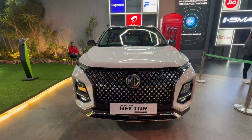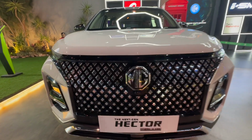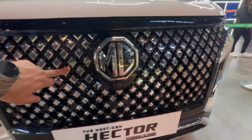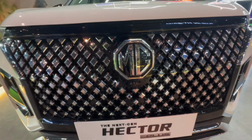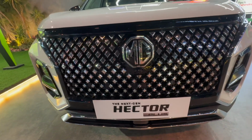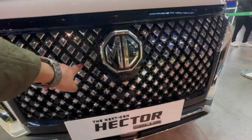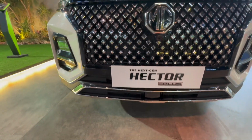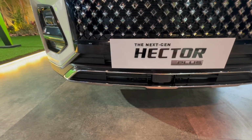As for the front profile, the first thing that I noticed is that the grille has grown humongously. It is a huge grille, takes 80% of the front profile, has these chrome diamond studs on the top, which gives it a very bold look, and it does not look problematic. It's still good nonetheless. Has gloss black treatment as well to contrast with that chrome. It has a lot of chrome.